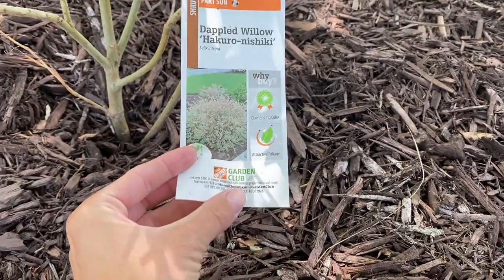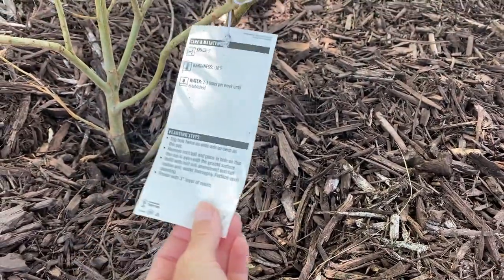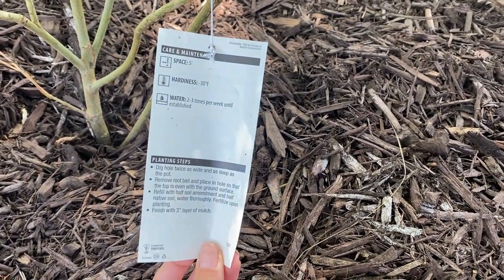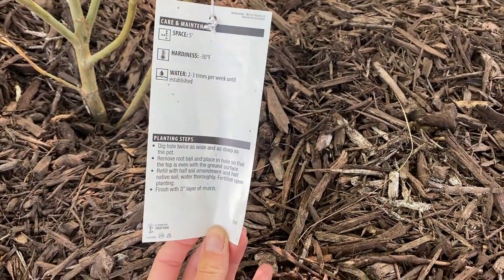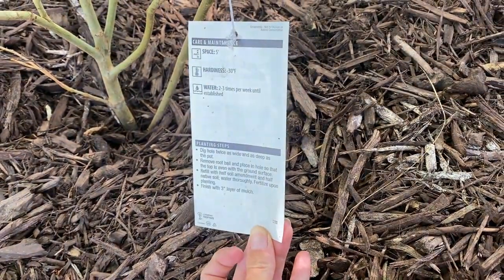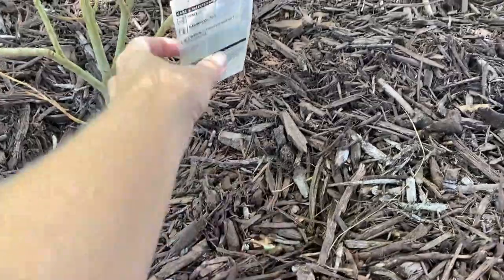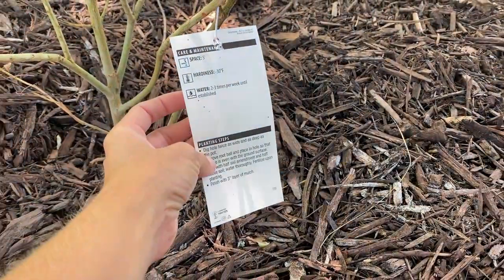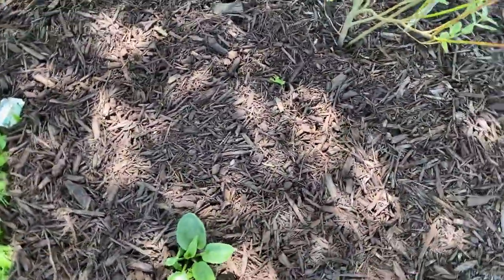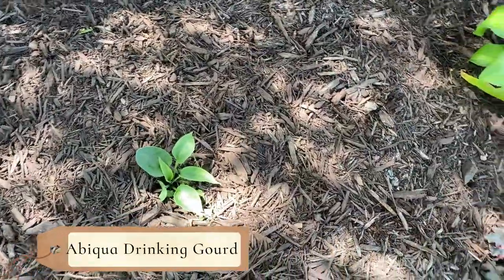Haruku Nishiki Willow. I apologize if I just butchered the name, but it gets 5 feet tall, 5 feet wide, hardiness down to 30 below. This is technically advertised for a zone 4. We live in a zone 3, but it does survive here. So there's that. Here I have drinking gourd, hosta.